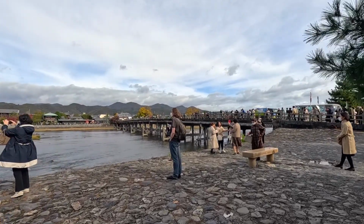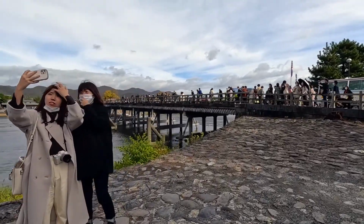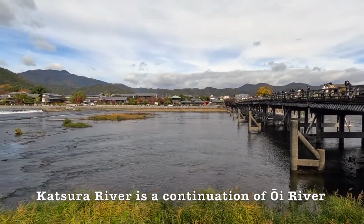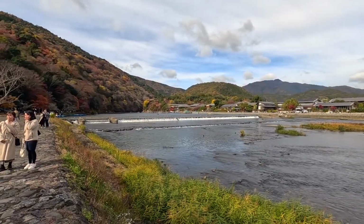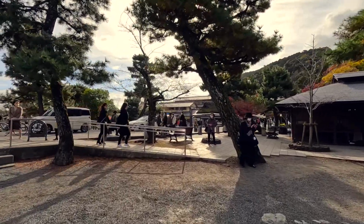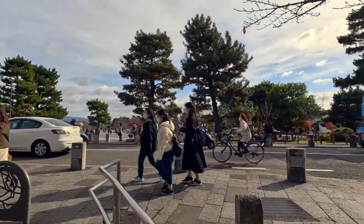Once you cross over the bridge, there is another beautiful place to take a photo right here. And this river is called Oi River, O-I. I'm not sure if I'm pronouncing it right. All right, on to the park. Have to go back to this busy street to find my way over to the monkey park.